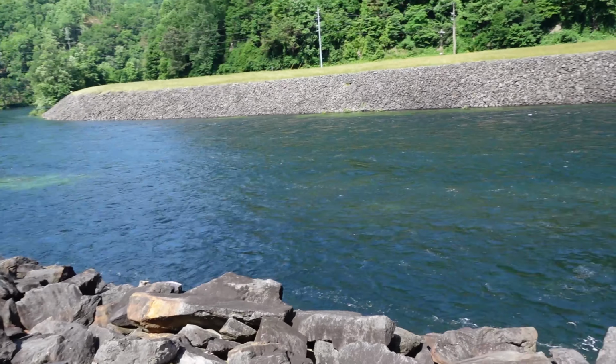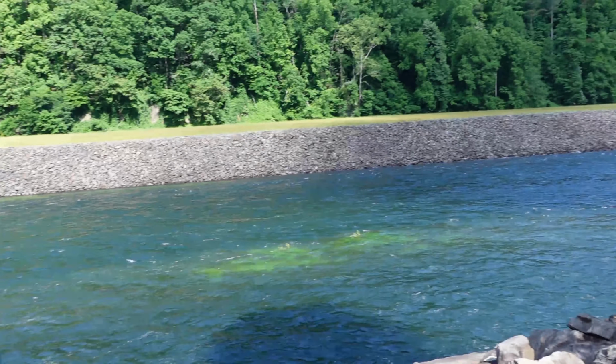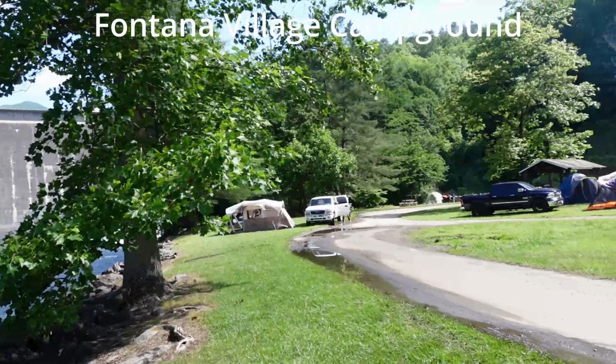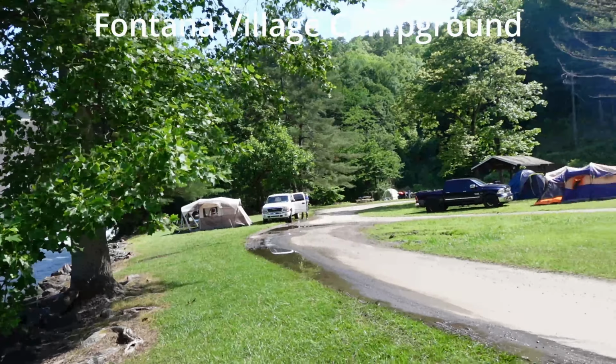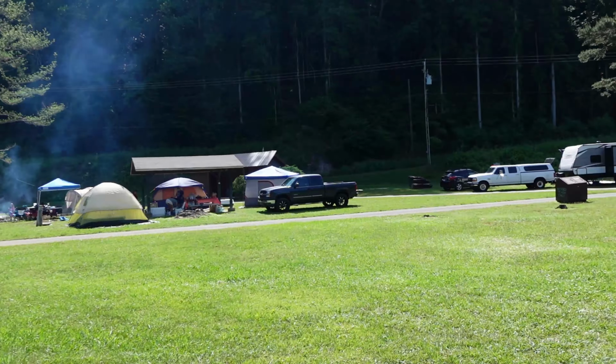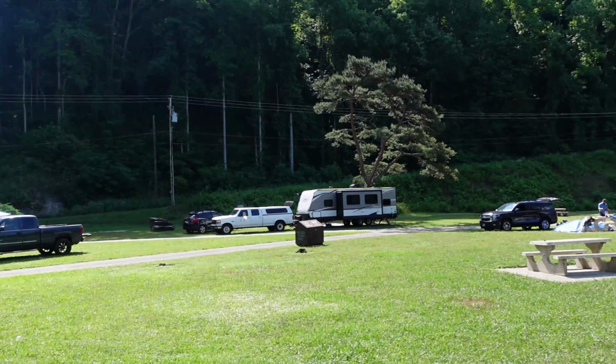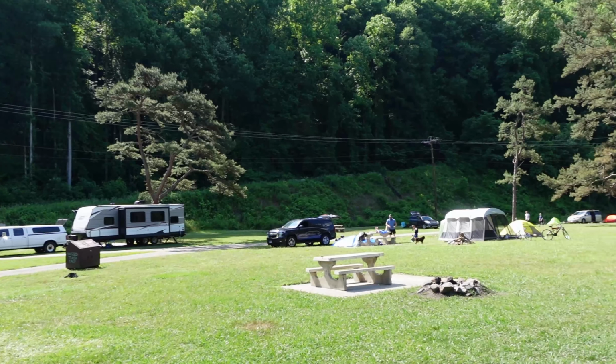Right over here to the right, our next stop. Go take a look at the campground. So this would be the campsite, specifically with the dam right there. Hopefully while you're camping here, the dam doesn't burst on you, because you're probably not going to make it. But here's the camping. Everyone's camping here, so if you're looking for a nice shaded spot to camp, this would not be the place to go.